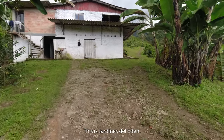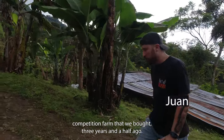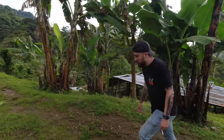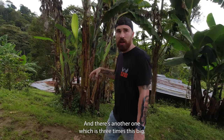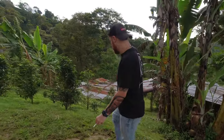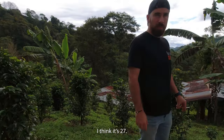This is Jardines del Eden. This is our first competition farm that we bought two and a half years ago, so it's only the first harvest coming out. It's just getting better and better. And there's another one which is three times this big, which is called El Encanto, where we have another 14 or 15 different varieties. How many varieties do you have on this farm? I think it's 27.